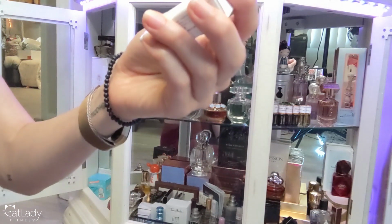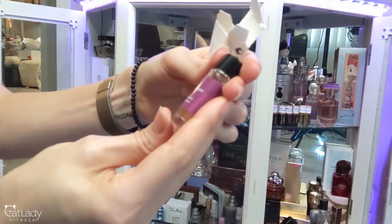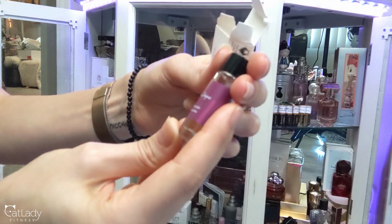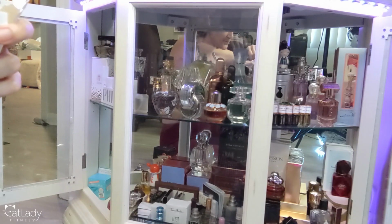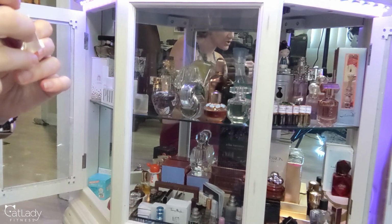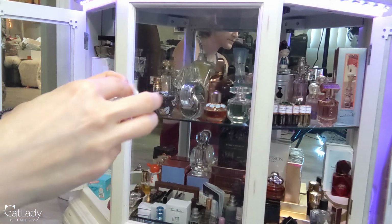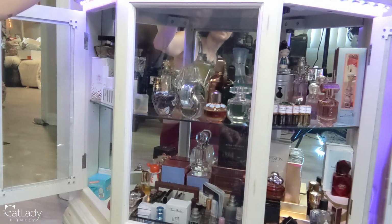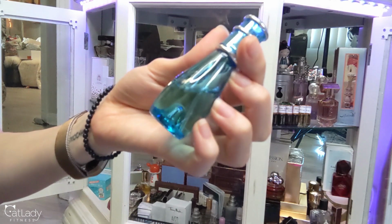Oh, I love this fragrance from Atelier Cologne. Forgot I had this little sample. This one is Rose Anonyme. I don't know, you guys. Oh, I should keep this out and wear it. Turkish Rose Absolute, Ginger, and Velvet Oud Accord. I think I'm going to keep this out and wear it. Forgot about that guy.